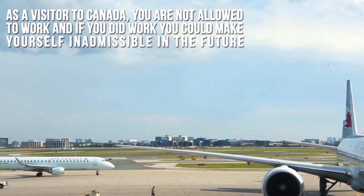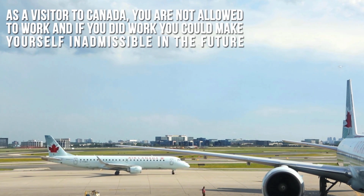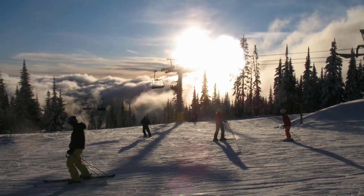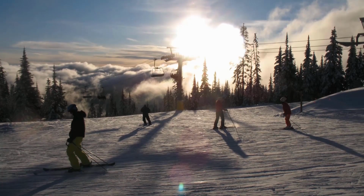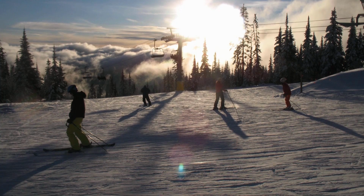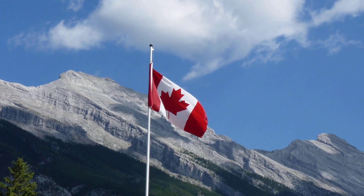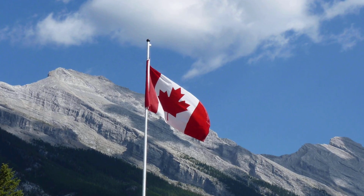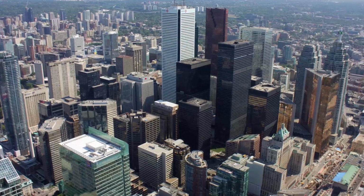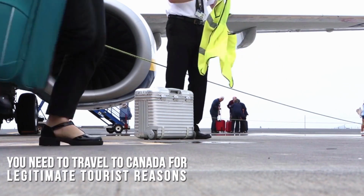As a visitor to Canada, you are not allowed to work, and if you did work, you could make yourself inadmissible in the future. But you can plan a holiday to Canada and check out the work situation on the side. There is nothing to stop you from networking at parties or with family and friends, or from canvassing some businesses about their interest in hiring foreign workers, or even speaking to HR experts about resume standards, salaries, and other useful information. However, you need to travel to Canada for legitimate tourist reasons.